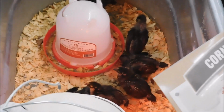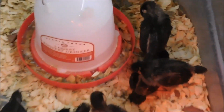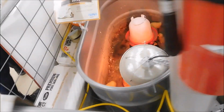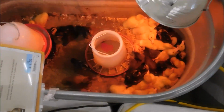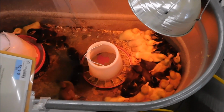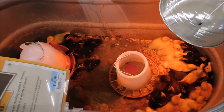Okay guys, here you go. There are Golden Lace Wyandottes, and these are all females. So the females are referred to as pullets, don't forget. This is assorted ducks. And it looks like they have khakis, Peking ducks, and Rowan ducks.